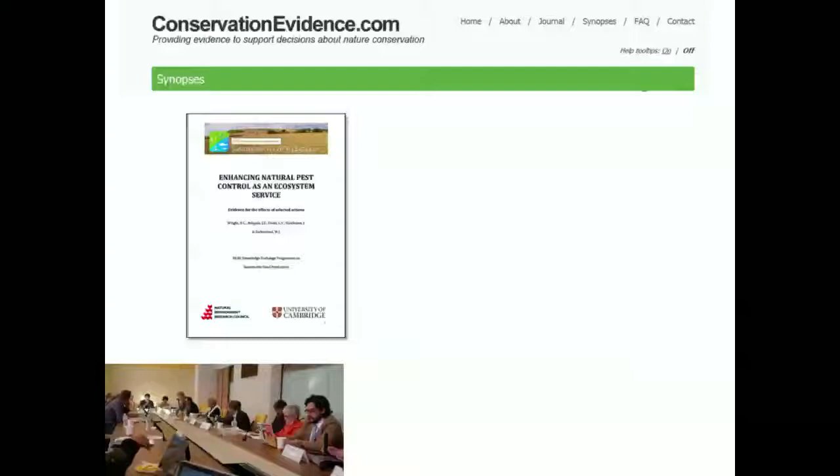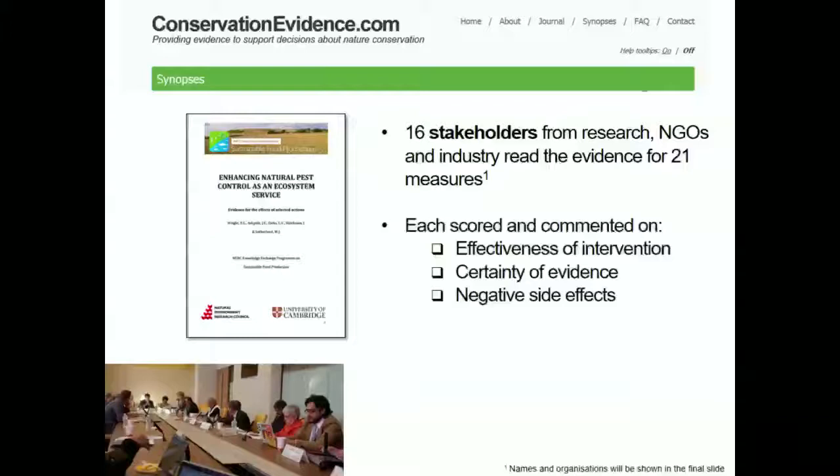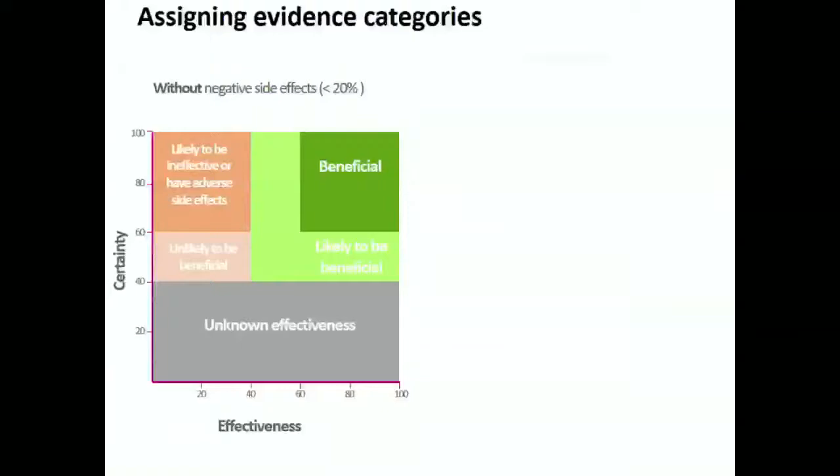The final stage of this was an expert assessment. So we gathered 16 stakeholders from research and NGOs and industry, and they read the evidence for these interventions. The names, you probably can't see that at the bottom, but the names and organisations will be on this final slide, so you can see who is involved in this. Each of those people scored and commented on the effectiveness, the certainty, and any negative side effects. We had two rounds of scoring, and the interventions were then placed into categories. And this is how we assigned the categories.